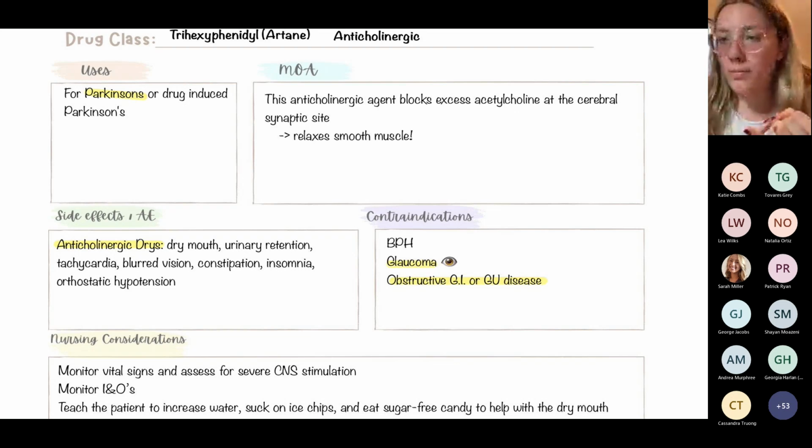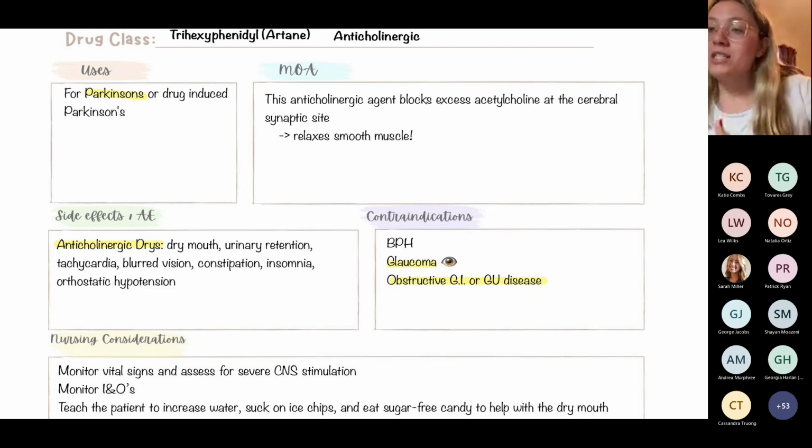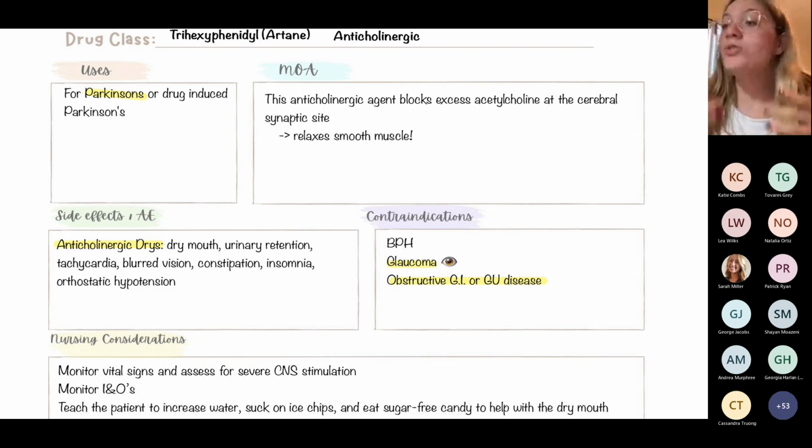So we're not going to give it to our patient with glaucoma. If our patient has a GI or GU disorder, we're also not going to give it to them. Why? We know they can't pee and they can't poop with this drug. So again, that's just something we've got to be thinking about. But again, take it back to your anticholinergic dries.